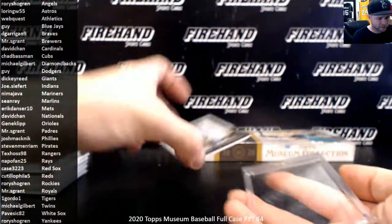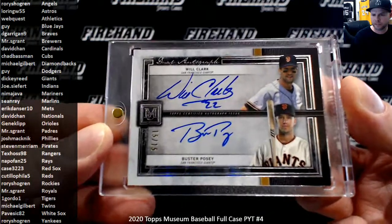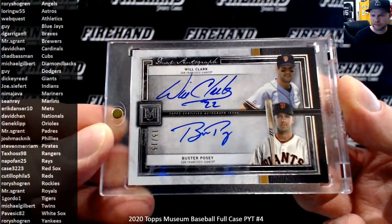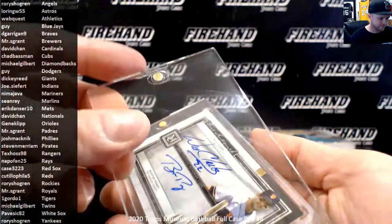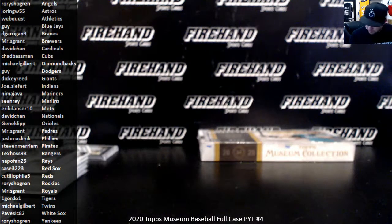That makes such a nice candle holder here at the Redfern household, but a nice card for Dickie Reed's collection, I'm sure. There you go. Final box.